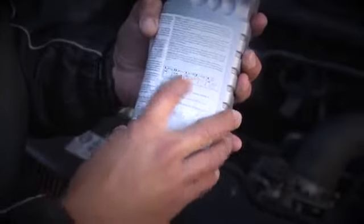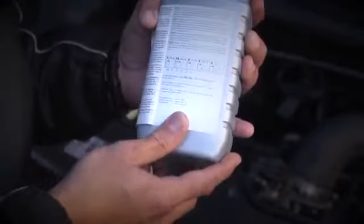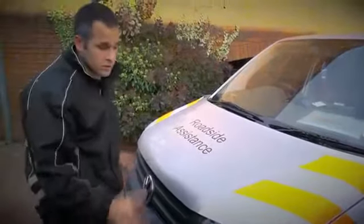So we pull the label back, and underneath you'll see all the different strengths, and so this will protect down to -70. In this country generally we go down to -35, which is 1 litre of water to 1 bottle of screen wash. So the next check we would then do is the lights.